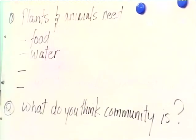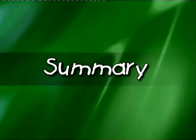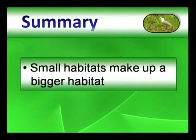Your second question for homework, students: what do you think community is? After you went and visited the site, what do you think community is in a habitat? So that is your two tasks for your homework. We shall finish our lesson here, and our summary points for you to copy down.